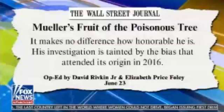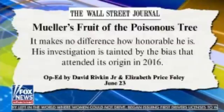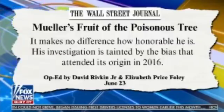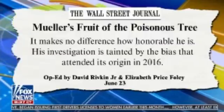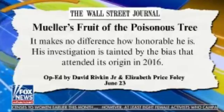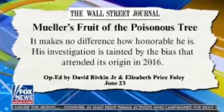Precisely the question we're looking at, Congressman, but we know that Horowitz came out and said that all of this political bias did not change the outcome of the Hillary Clinton investigation. And then we see this op-ed in the Journal yesterday, exactly what you said, entitled Mueller's Fruit of the Poisonous Tree. So it basically says it makes no difference how honorable he is. This investigation is tainted by the bias that attended its origin in 2016. That's basically the point you're making, isn't it?